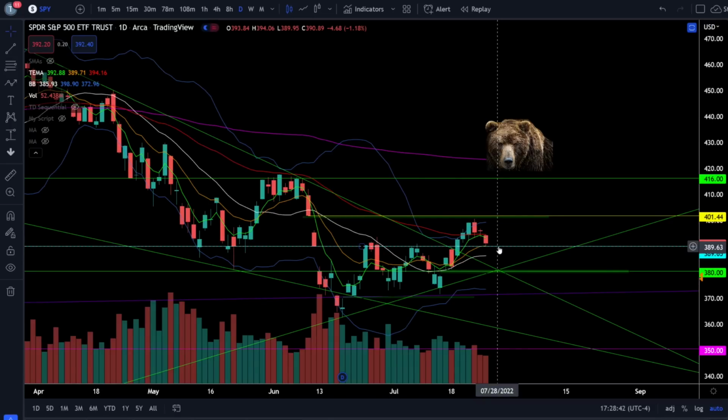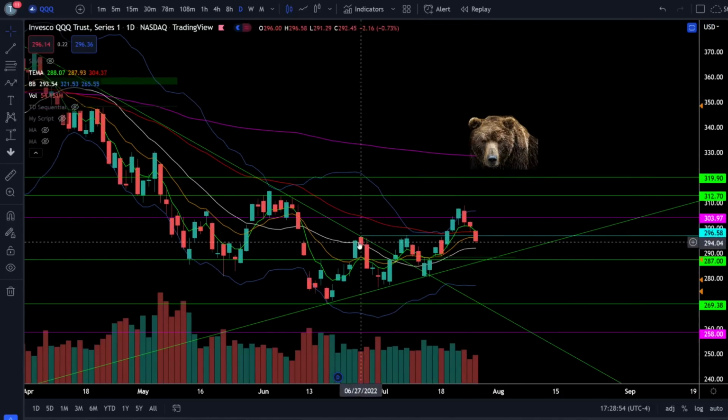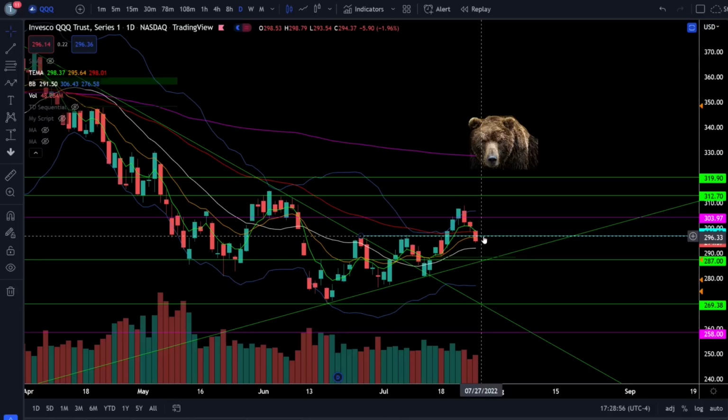But nothing has changed on the chart in the last few days. We have simply pulled back to the breakout area. On the NASDAQ 100 triple Qs, we were down 1.96% as the triple Qs did lose that critical support zone at 296. So we instantly want to get more risk off in the triple Qs until we get through these big tech earnings and see if the triple Qs can get back over 296.